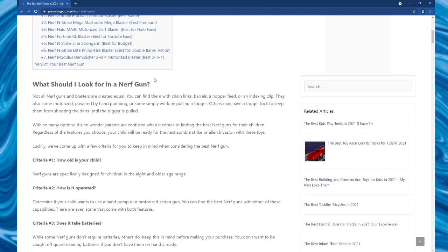What should I look for in a Nerf gun? Not all guns and blasters are created equal. It's interesting that they say guns and blasters, because they're all blasters. And yeah, it's true, they're not all created equal. You can find them with chain links, barrels, and a hopper feed or an indexing clip. Okay, yes. What about magazines?